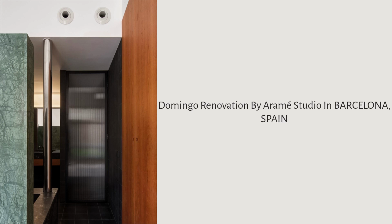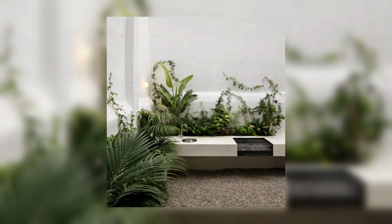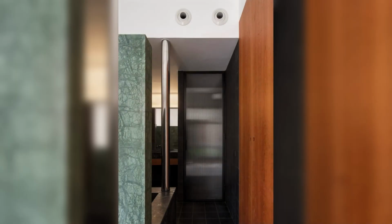Domingo Renovation by Aramé Studio in Barcelona, Spain. This residence, located in the Eixample district, had been mistreated over time. The original materiality and morphology were unrecognizable. It was a gloomy space with a chaotic layout modified by previous users.